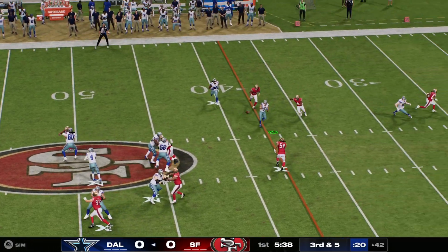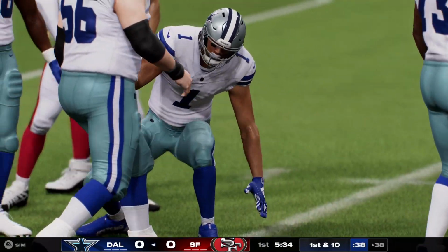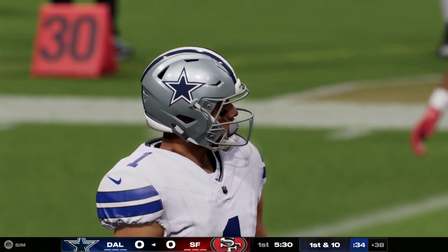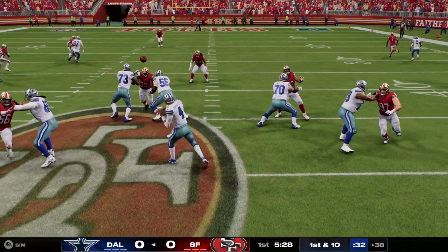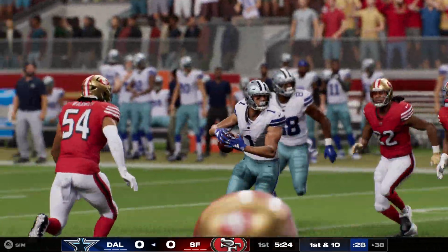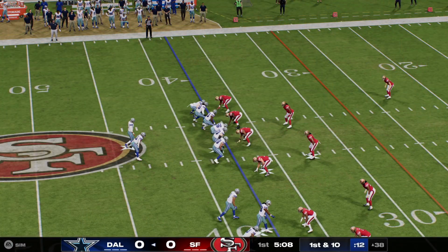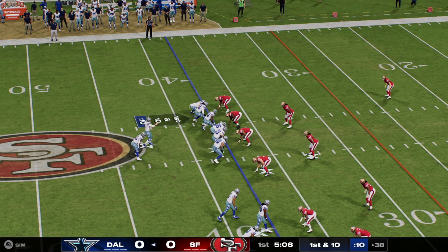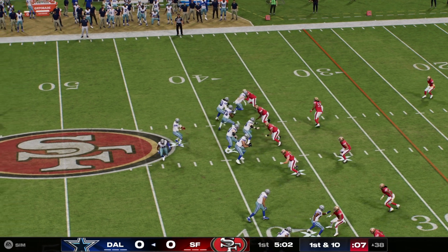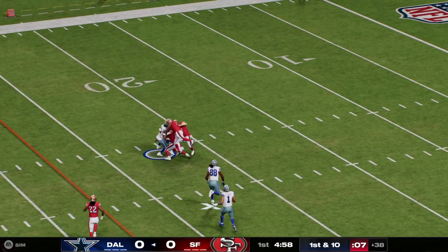On 3rd down, Prescott. The open man is Tolbert. And he's going to have the 1st down, taken down after a short pickup of 5, but it will keep the drive going. The most impressive thing about this drive, Mike, has really just been their efficiency. They've just continued to pick up 1st downs, fresh sets of downs. We just saw there with that 3rd down conversion, continue to possess the ball. These opportunities to come away with points continue to go up.